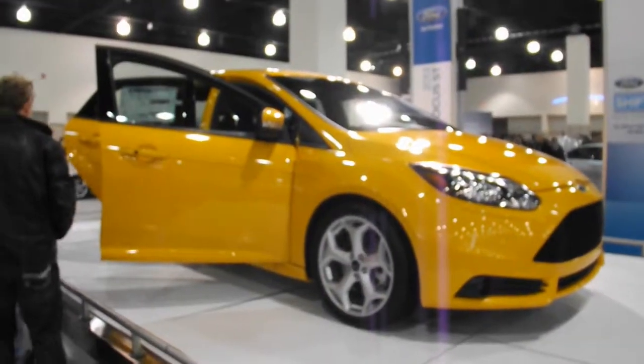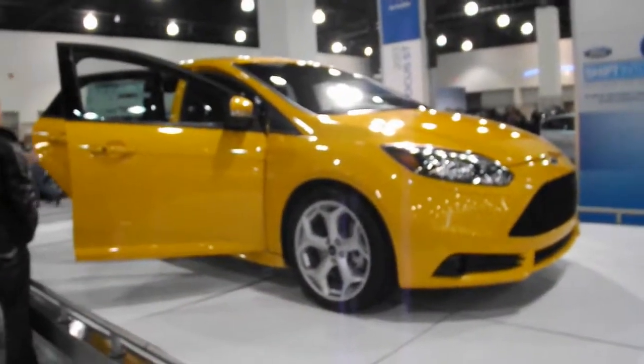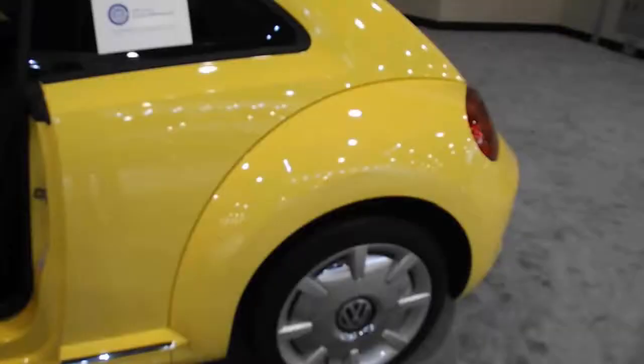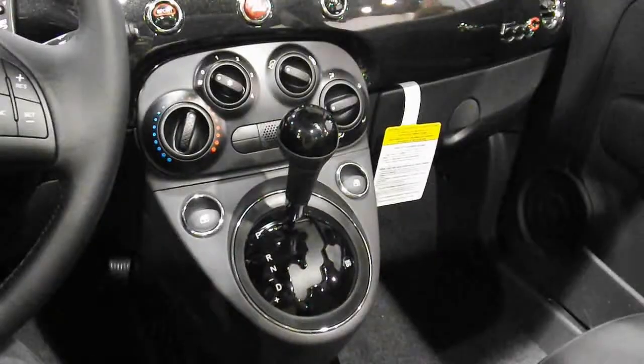Alright. Yellow. Yellow punch buggy, no punchbacks. Winning. Yellow. Look at it. It's all yellow inside. It looks like a bumblebee. I can, like, pull the truck. That was weird. Here, this is the inside.